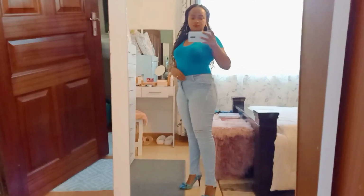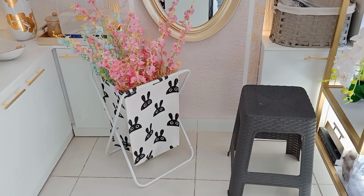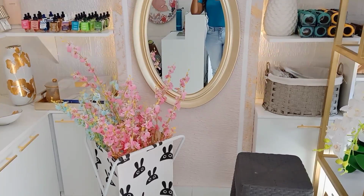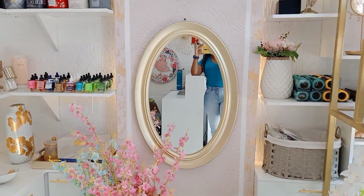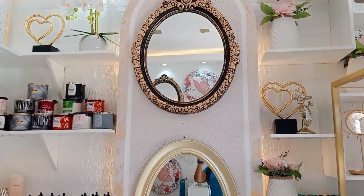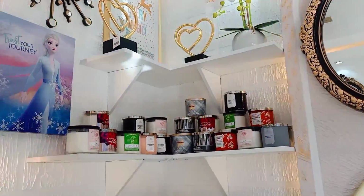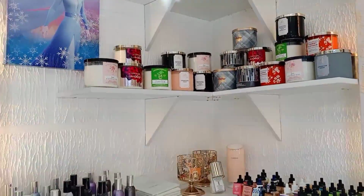Next day, I only had one errand, and that is shopping for my living room decor. So I stopped by CK Homestyle Interiors. She's at Gigiri Box Park. Don't mind the flickering lights, they were unavoidable. So I literally love every piece of item in her shop. I didn't know what to get and what to leave, honestly.